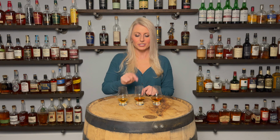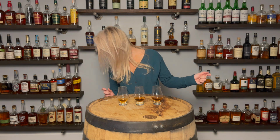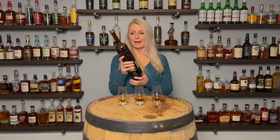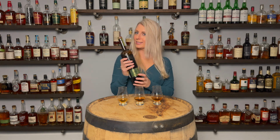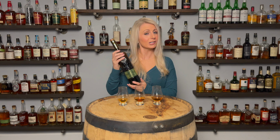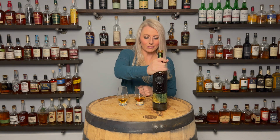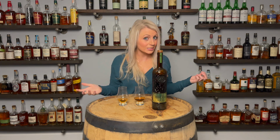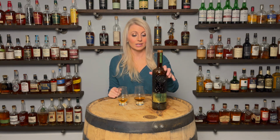So 1, 2, and 3. We're going to start with number 3. And on the bottom, we've got a green sticker. So, I'm going to look to my side. And the green sticker. Woo! I am a little surprised by this. This is the Smoke Wagon Uncut Unfiltered. That one is in 3rd place. Which is interesting because I haven't had it before.